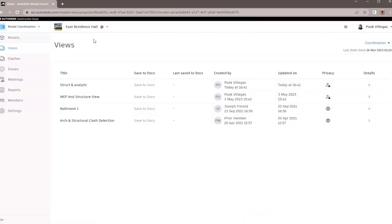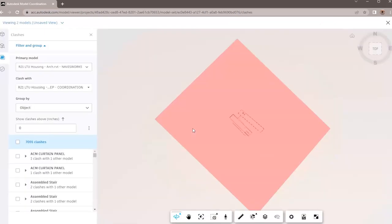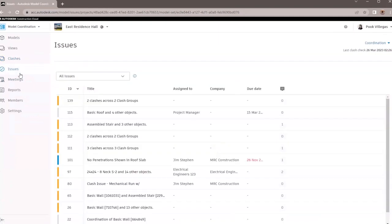Yeah, great. The clashes tab shows the clashes that the design team needs to look at, where the issues are. So this one, I can click on here and you see, oh, there is an issue there. Another issue, another issue tab.